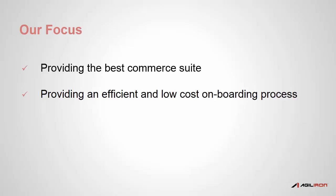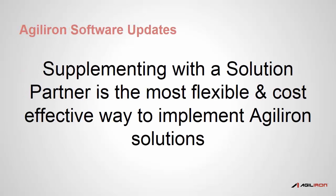At Agiliron, we want to keep our focus, and frankly, you want us to stay focused on providing the best commerce suite that keeps getting deeper and broader. Plus, you want us to provide the lowest cost onboarding coaching needed to get successfully started. But beyond those two responsibilities, your solution partner, if you get one, can help you with everything else. Using Agiliron for platform development and its onboarding coaching as guidance, and then separately supplementing your own internal capabilities with a solution partner for their expertise, their time, and their proven skills, has proven to be the most flexible and cost-effective way for our customers to implement their Agiliron suite solutions.